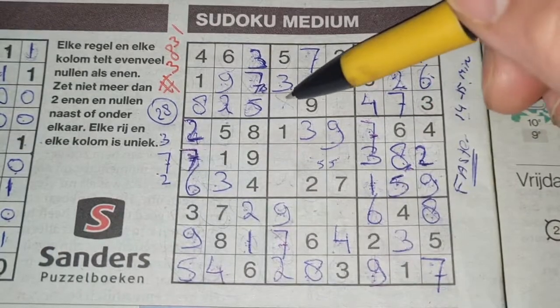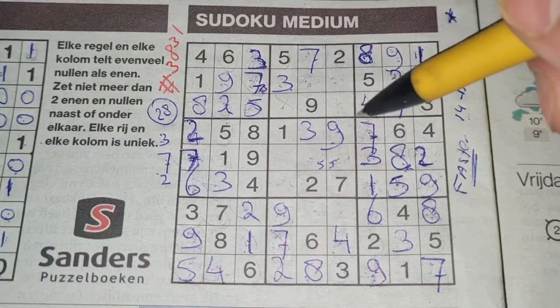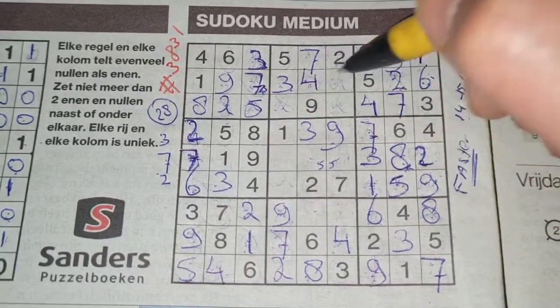1, 2, 3, 4 missing numbers in this big square. One of the missing numbers is a 4. We see here 4, no 4 in these 2 boxes here. 4, no 4 in those 2 boxes. So 1 box left for the 4 should be there.